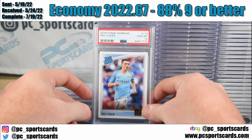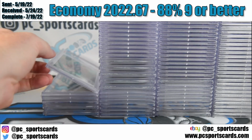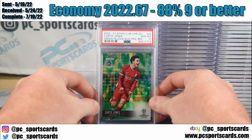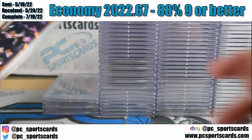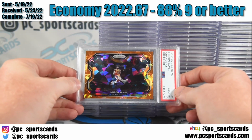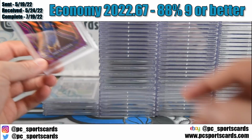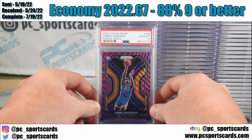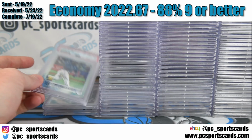100,000 cards sold in 2022. 100,000 different cards sold in 2022. That's crazy. That's an absolutely insane number. And last year we did 98,000 in the entire year. So we've already passed last year's sales.